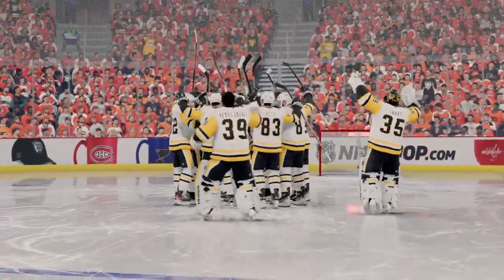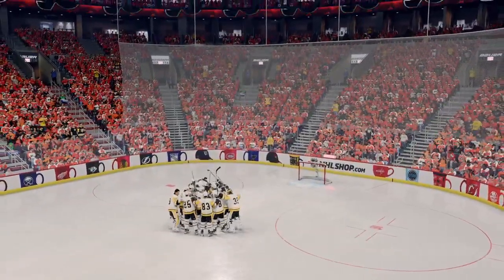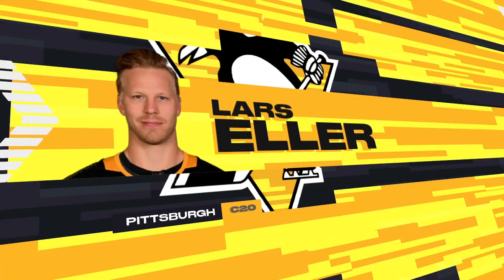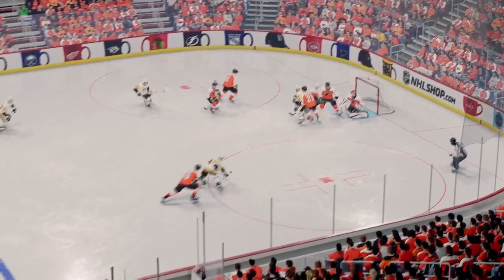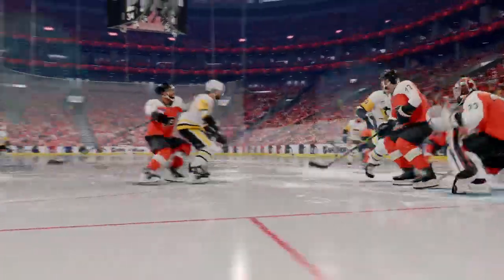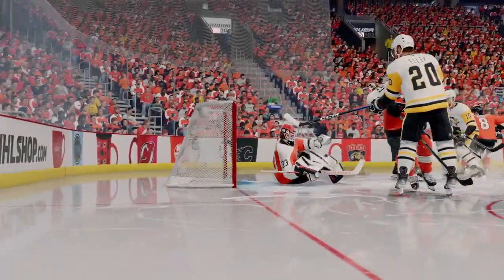Man, that was a fun one. And I'll say this, the right team won. I absolutely love this goal, James, because it's the attention to detail, eyes on the prize, just showing how dialed in you are to be able to have that hand-eye coordination and put that puck in the net.